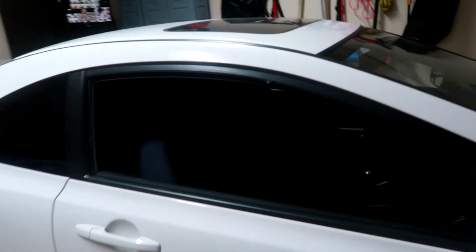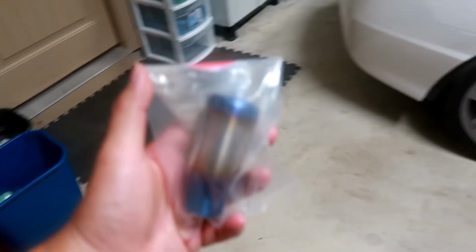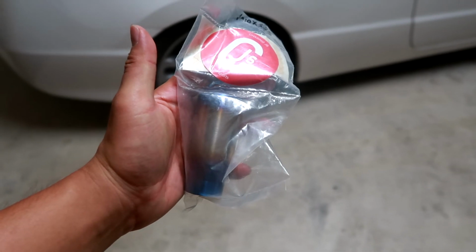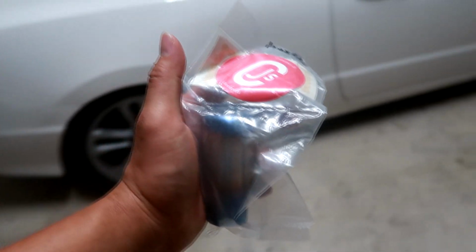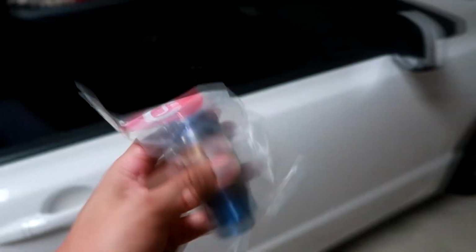I think I might hold off on the shift knob for now. I'll just wait for the Varis carbon fiber shift knob to arrive, and then I'll compare. We'll see whether I like this titanium Chasing J's shift knob on my Mitsubishi build more, or the Varis one. And then if I use the carbon fiber on the Mitsubishi build, then I can leave this titanium one maybe for the Si.